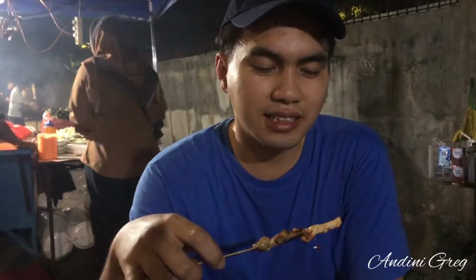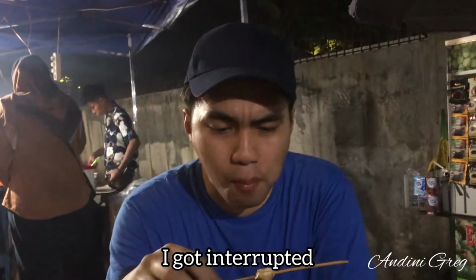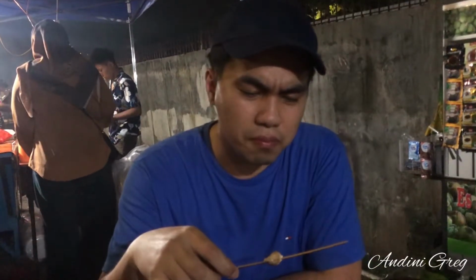So this is actually our third time eating in this place. We like it so much because the Sate Taichan is different from the other places that we had before. The thing with chicken is sometimes it turns out to be so dry, but this one is actually moist, tender, and you can really taste the chicken.